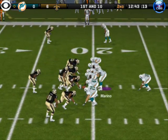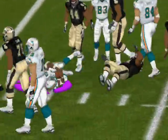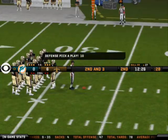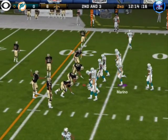New Orleans comes out in their nickel package. He tucks it away. Elliott is there for the tackle at the 27. He's been having pretty good success running the ball so far. I just keep handing him the ball. 27-yard line.